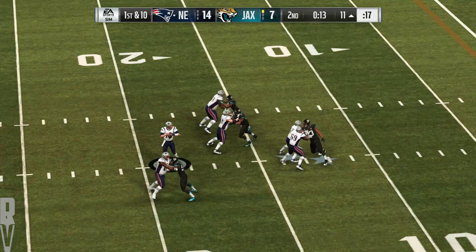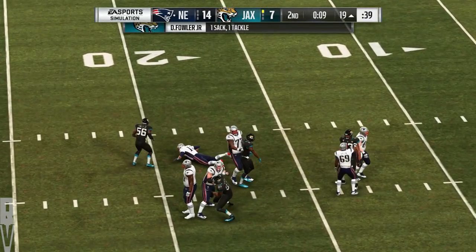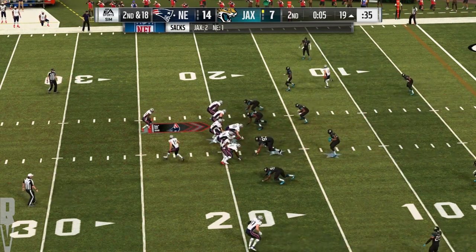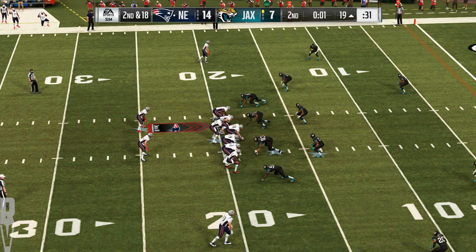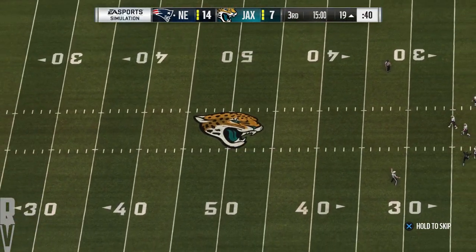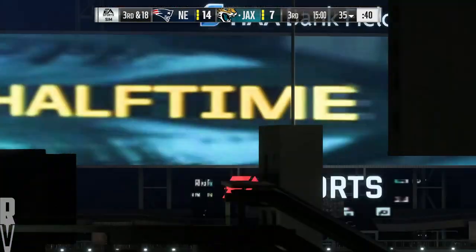Down, Brady. Now the pressure gets there and he goes down just inside the 20 at the 19. Dante Fowler in there to drop him, and it'll be a loss of about 8. And they try to get the spike off, but it's not in time. So at halftime, it's the Patriots with the advantage.